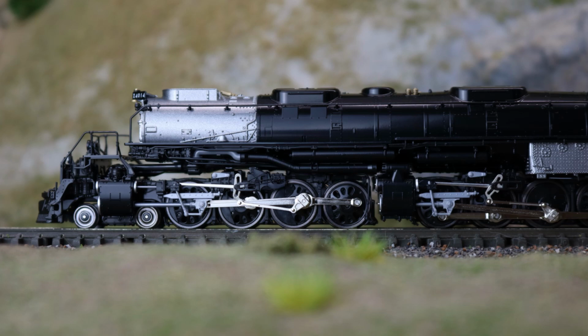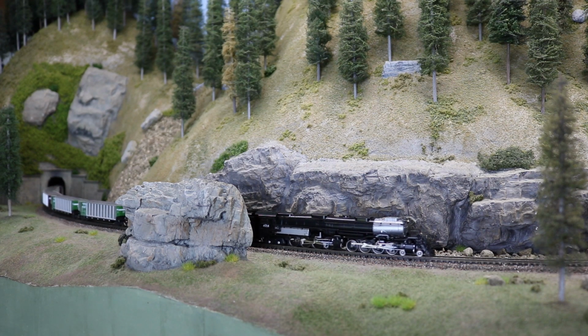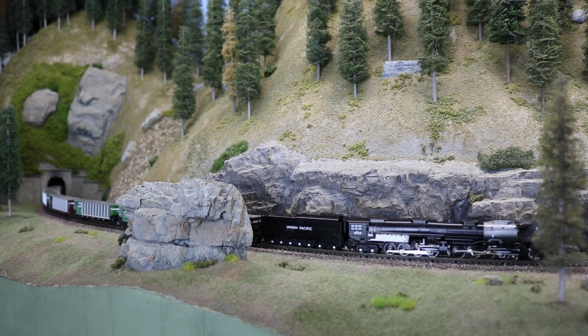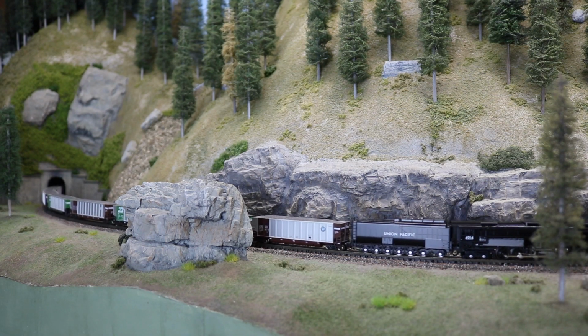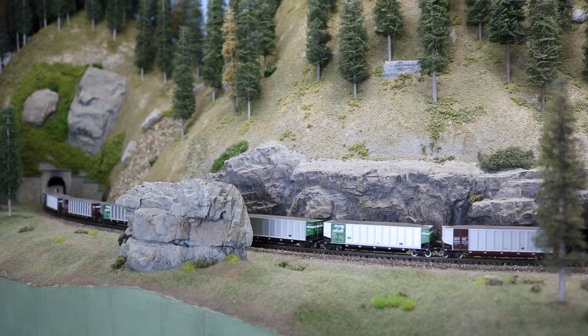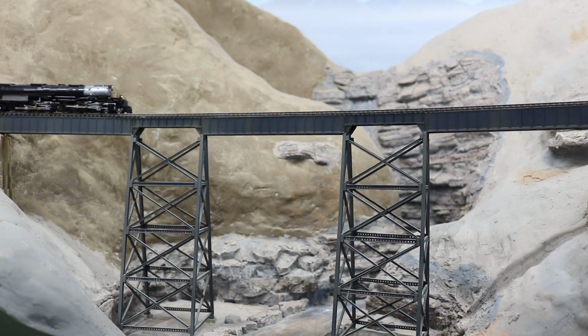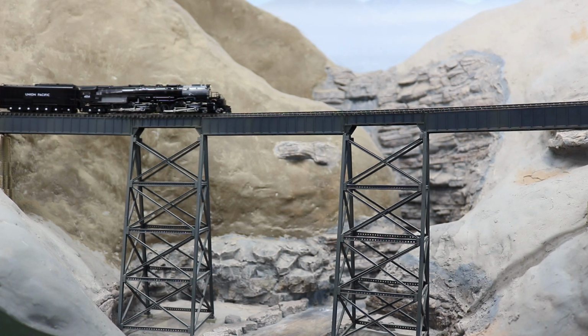And speaking of being in motion, this DC version looks amazing in motion. Here are a couple of shots of it pulling 25 coal loads across a mountain section of my layout. I am very impressed with this Big Boy model, and if you're considering picking one up, you have my recommendation. And again, watch for a future video of me upgrading this one to DCC with sound on Ron's Trains and Things.